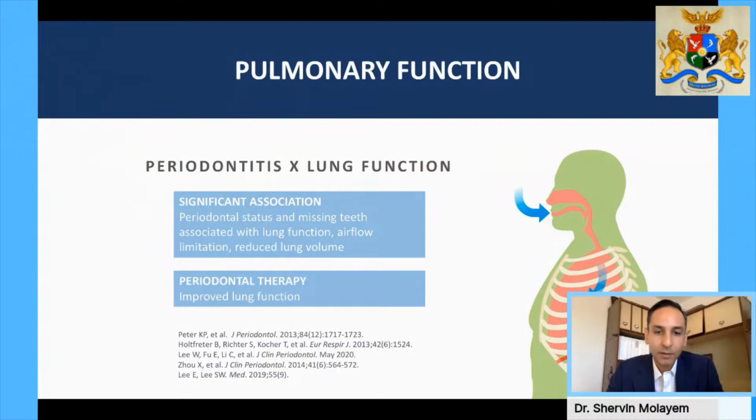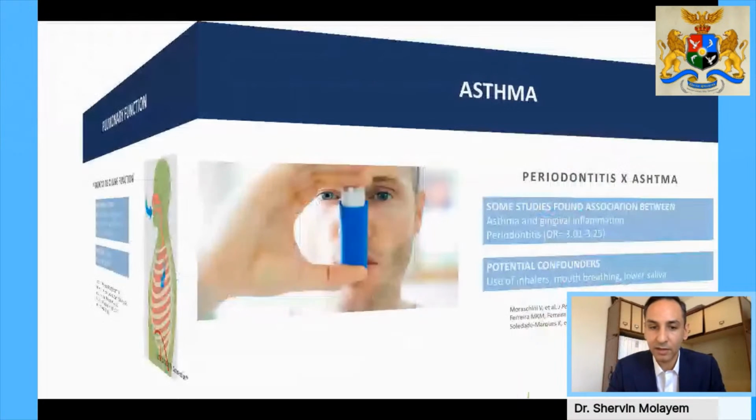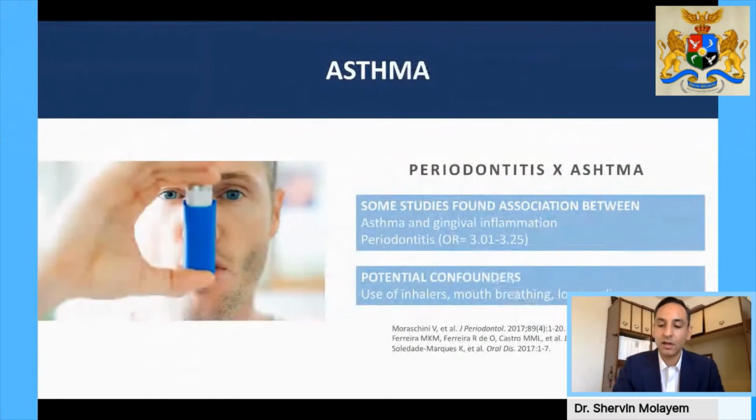Also asthma has been linked. Some people use a lot of inhalers, do mouth breathing, and may have lower saliva, so there are some confounding factors that could be playing a role here. So this is not as strong an association as the other ones, because of the dry mouth possibly.